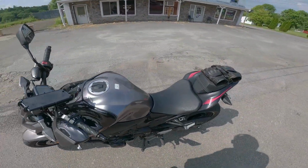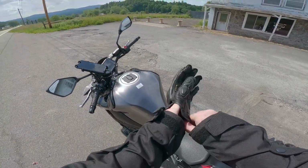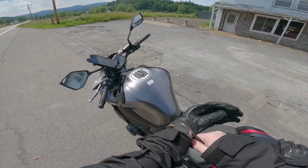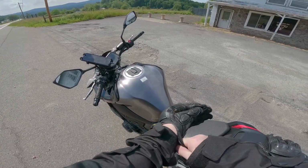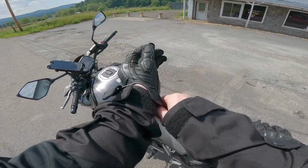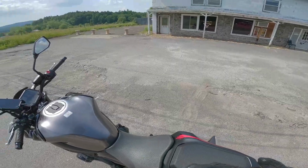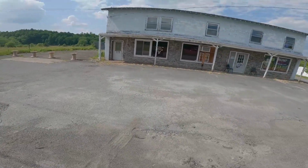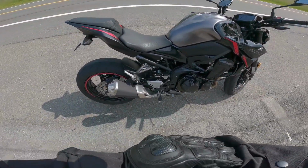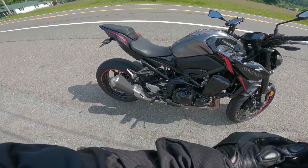Bike's been doing great. I've been enjoying it. Nothing wrong with it. There's only two things that I can complain about, even after 1,300 miles. And that is this, where my foot touches the exhaust.